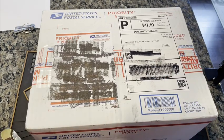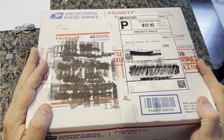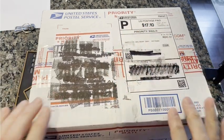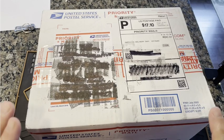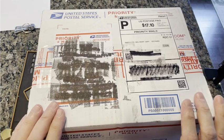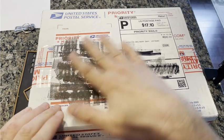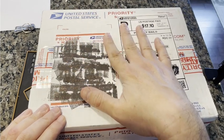This was a bulk purchase. I found it on Facebook Marketplace. I paid $90 plus the shipping for it, and it encompasses 23 or 24 padlocks, a couple of which are worth possibly the full $90 that I paid for the entire package.